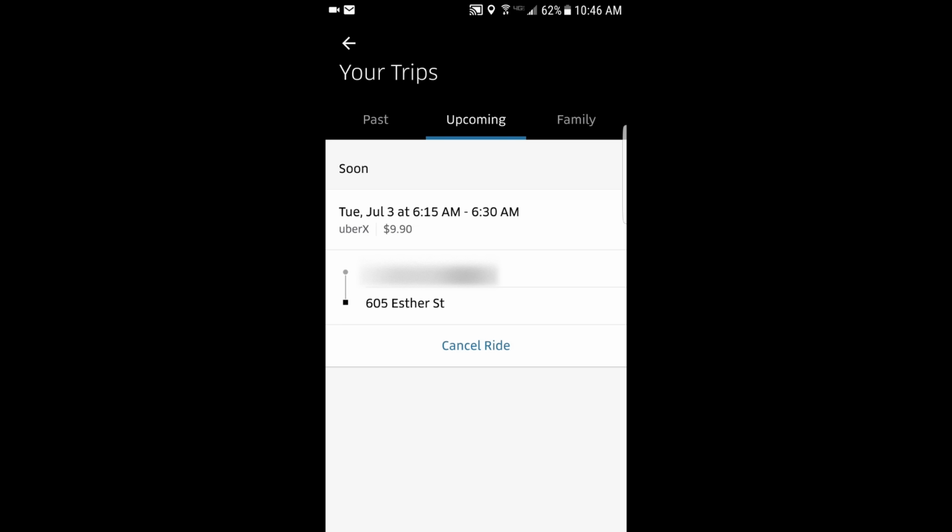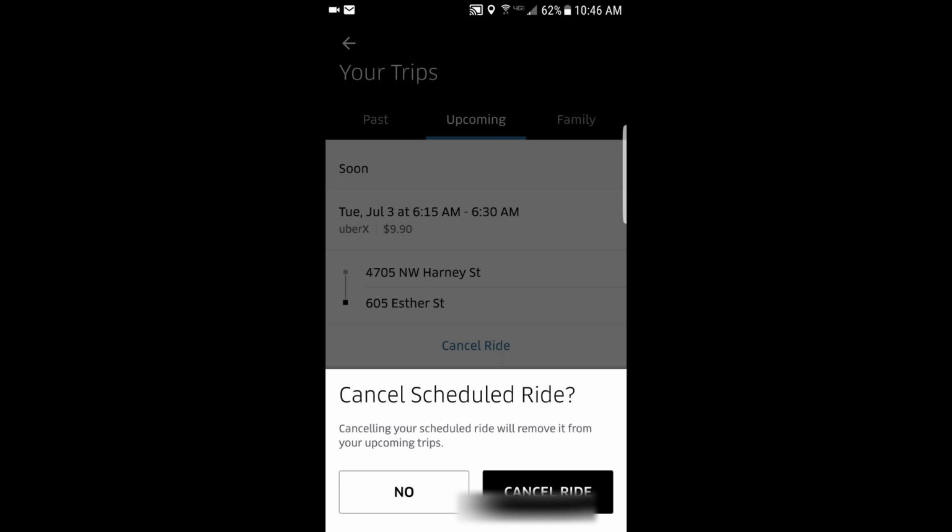And you can actually access this as you can see right here. I can cancel the ride. So I'm going to do that because I'm not going to take it. So I'm going to go ahead and cancel the ride. And I'm going to cancel it.